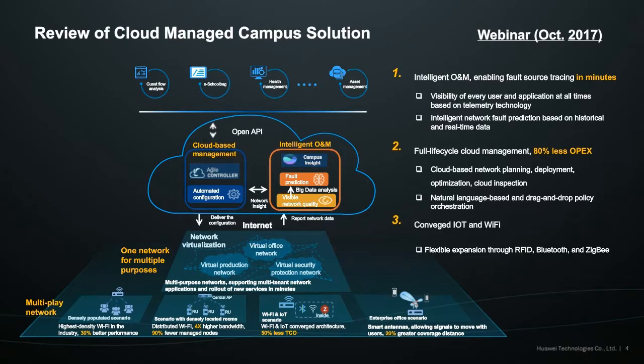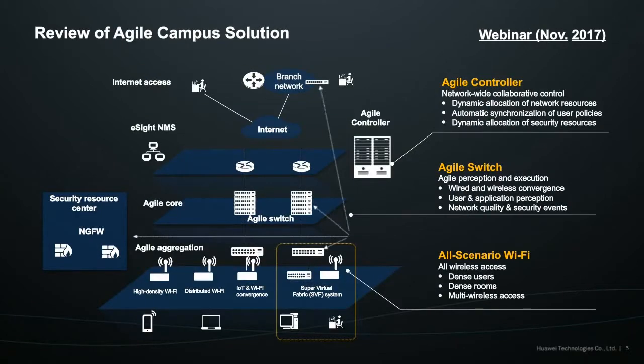Let's go to the Agile Campus, which I think we covered in November. It gives you an on-premise deployment suited for large to medium-sized campuses. It brings unique benefits, such as convergence of wired and wireless networks, and obviously simplified management. The whole idea is giving on-premise solutions to our large to mid-sized enterprises who are looking for features like convergence and consistent policy deployment, irrespective of what location you come from. The basic nuts and bolts of our Agile Campus, as we stated in the webinar, start with the Agile Controller, which is the brain of the whole deployment.